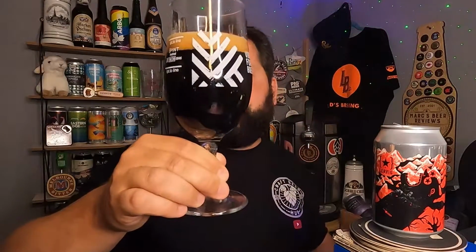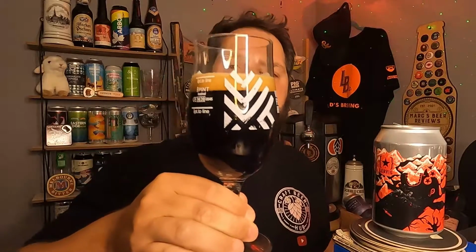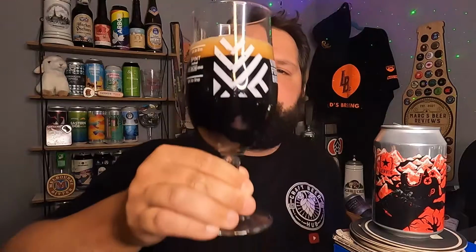One finger brown head, but yeah, that looks good. The head looks quite tight, almost Guinness-like creamy. Don't know if you can see that. There you go. Looks really, really good. Let's get some aromas then.